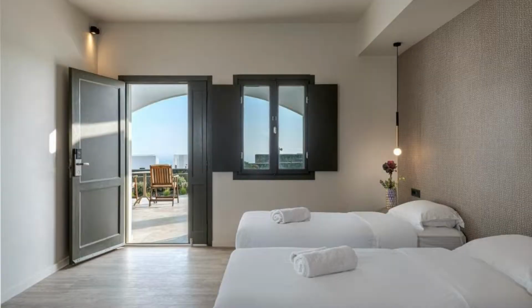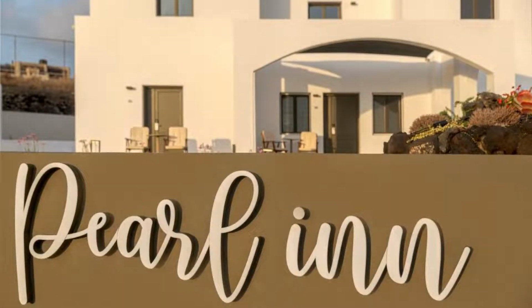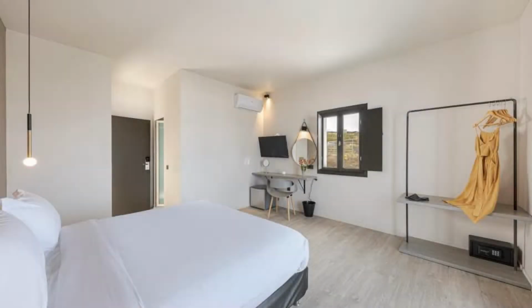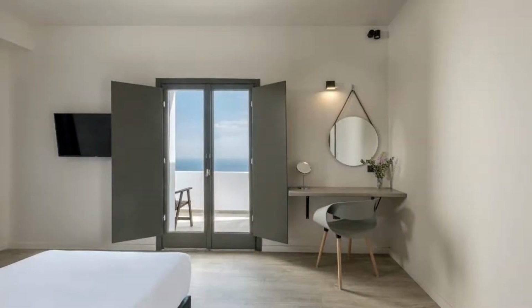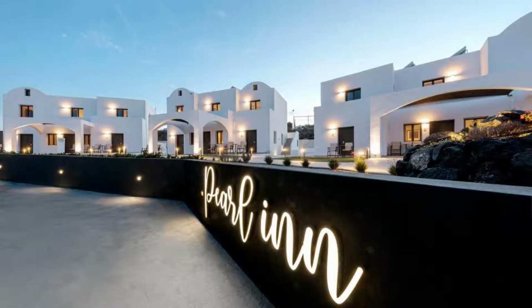And now you are watching a 4-star hotel. The location of the hotel is first class and guests love walking around the neighborhood. There are 6 types of rooms available on booking.com. You can book online and enjoy it. You can see more than 100 reviews of this hotel on booking.com. Its review rating is 7.2, which is good.